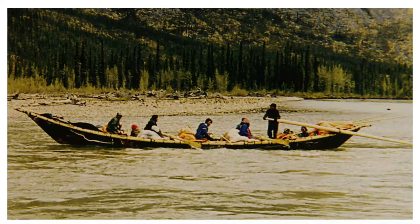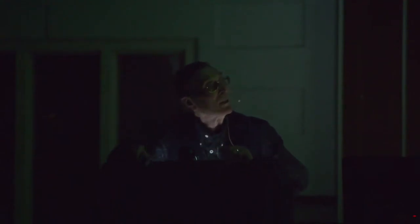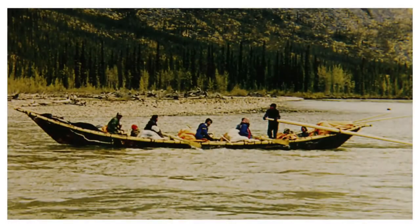And that's why none of them are extant, except for this one that was built specially, 1981, I believe, and was used to recreate all of this, and filmed by the National Film Board. And this exact craft, some of you probably have seen it, because it is now in the Prince of Wales Northern Heritage Center in Yellowknife. And it's a wonderful thing. If you're there, you must go and see it.